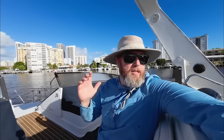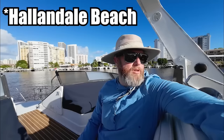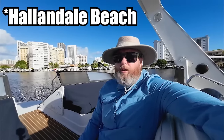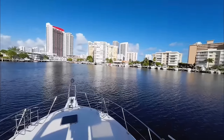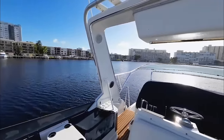But anyways, we made it through Miami, and we're actually technically still in Miami. We're on the north side, closer to Lauderdale, I guess this would be. So we're anchoring here. This is a little lake, is what it says on the maps at least. So you can see, pretty good size in here. Lots of homes all the way around it.